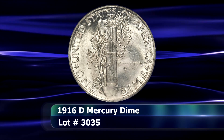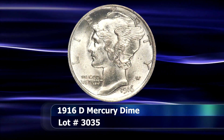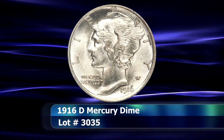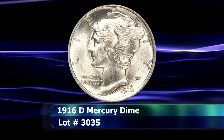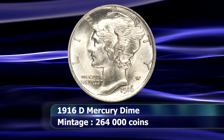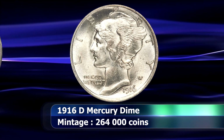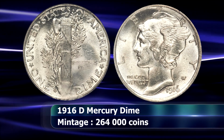Within the Mercury Dime series, the 1916 D coin stands as a singular rarity, and it is with good reason that it is usually the last coin that many date set collectors add to complete their run. The small mintage of only 264,000 coins was brought about when the Denver Mint had to abruptly halt production on this new coin to fill an urgent demand for quarter dollars in the western states.